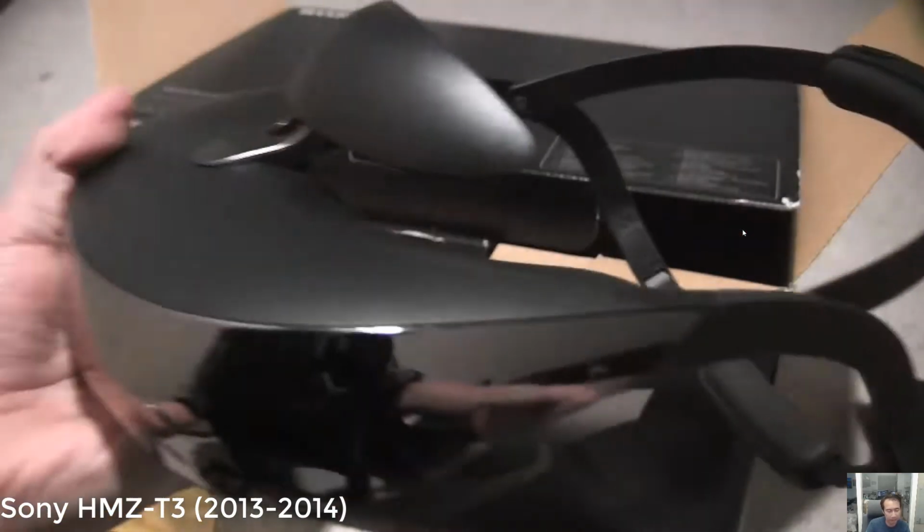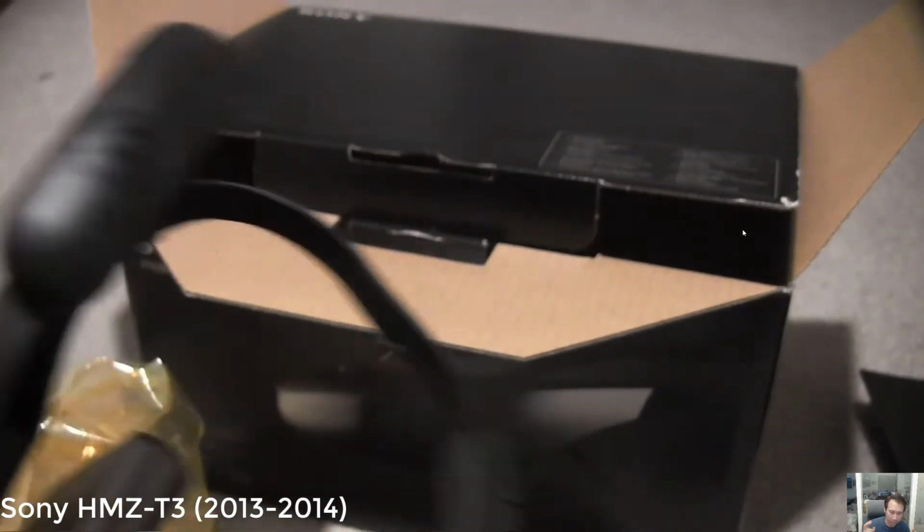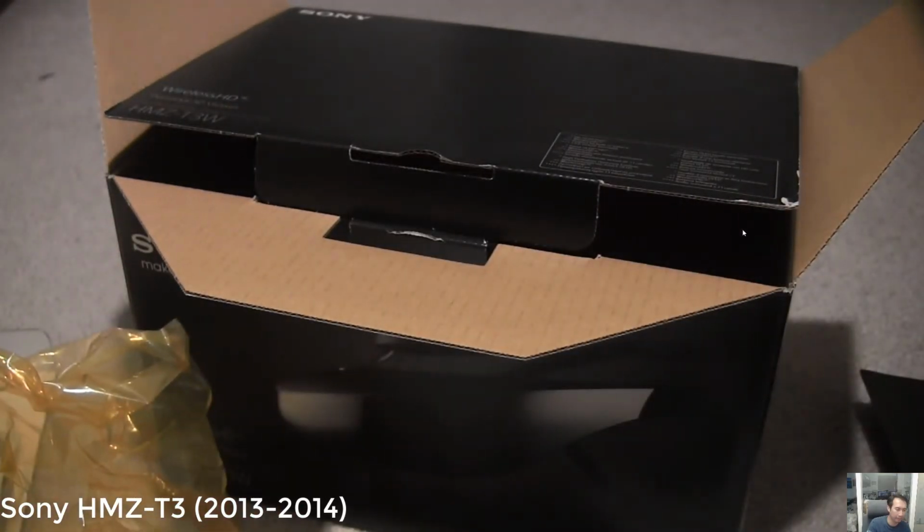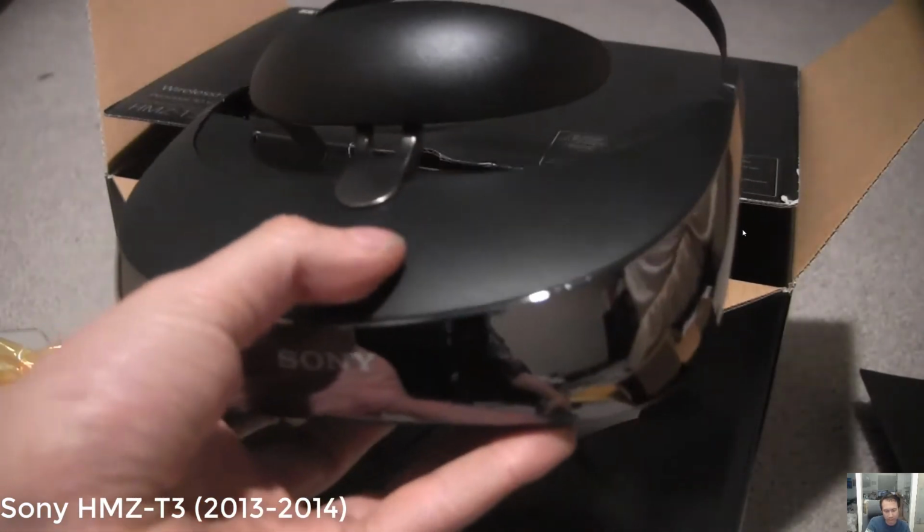So anyways, this is a pretty cool device, still even today, right? But this was back in 2013. It was semi-wireless, I guess. You still had to sit kind of close to the processor box, but at least you didn't have to be connected directly to it anymore. So anyways, pretty cool headset.